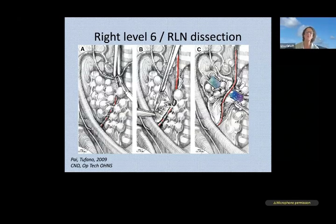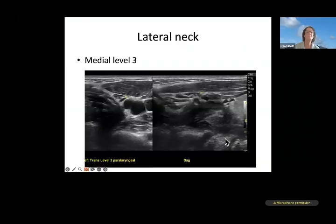But it can be helpful just to move the nerve back and forth from medial to lateral as you're sliding the lymph node packet underneath it. So that was my commentary on the central neck.